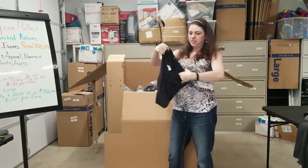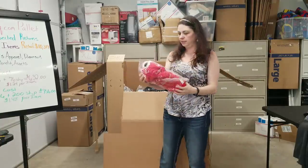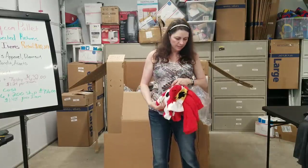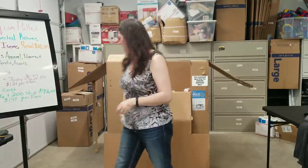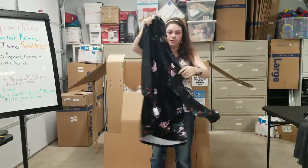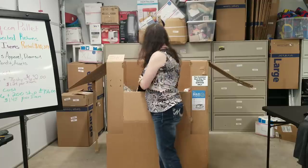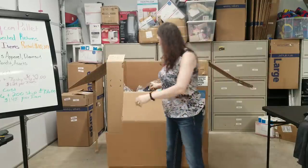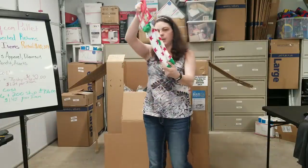Here is suck-it-in tummy control panties. Here is, looks like a Santa Claus union suit. Let me hold this. It's got like a Santa Claus button shirt on it. And a velvet dress. So that one, we'll throw it over here. And I'll go back through into a secondary sorting just to make sure I'm putting everything where I need, because I'm doing it on the fly right now. Pair of black pants. Pair of underwear. Winter socks.